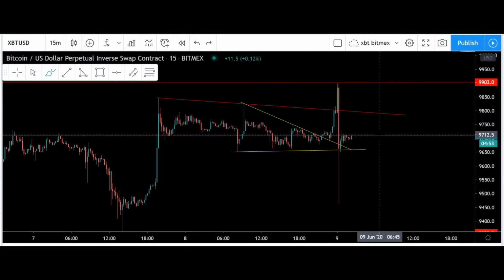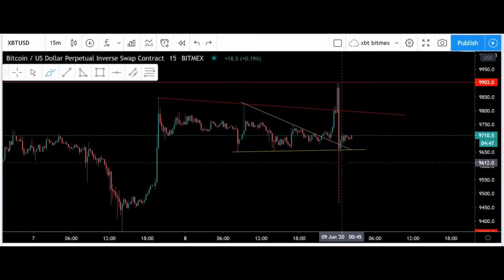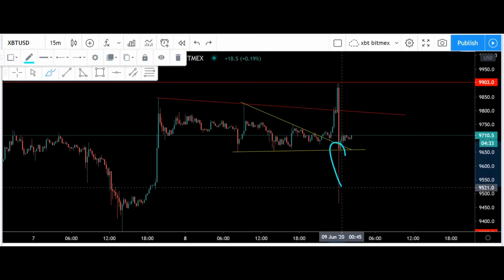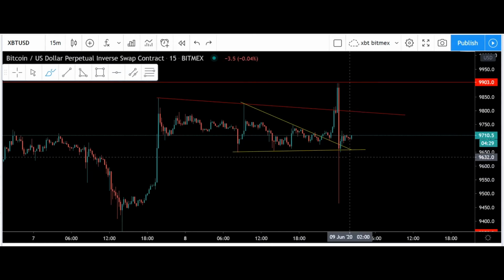But one thing that is interesting is that even though we had this massive red candle dump, we never closed below either of the lines of my outlined triangle. Or sorry, we did close below the top line, I guess, there, but we never did close below the descending triangle. This is quite a large wick that ended up happening, which means the bulls were not ready to wait. They wanted to step in, and the buy pressure came right back in.